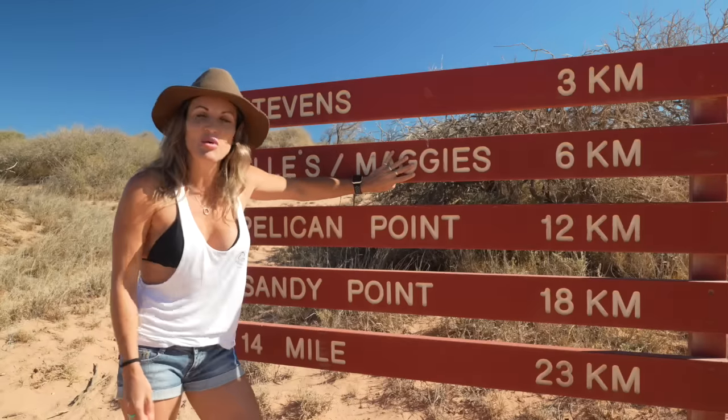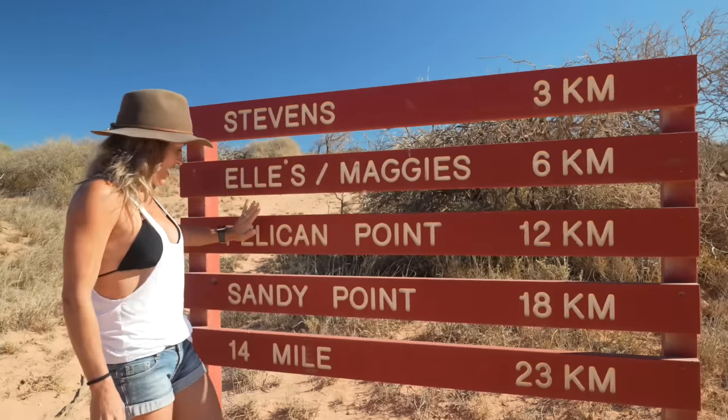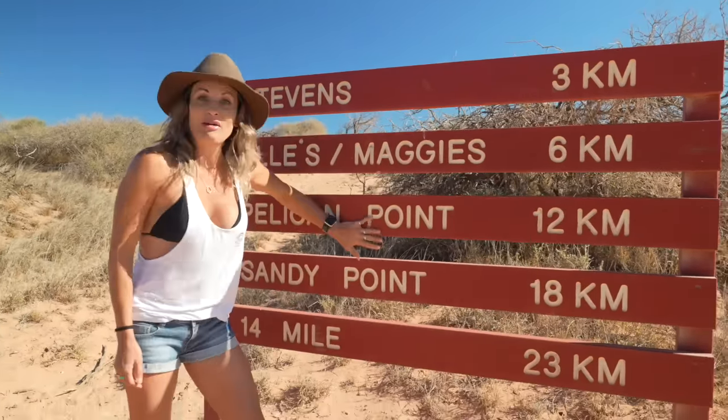Someone messaged us this morning and said Maggie's was their favourite beach here. So we're definitely going to check that out as well. And 14 Mile is where we're camping next time. I don't know if we're going to actually get that far today. Probably not, but this is where we're headed now.